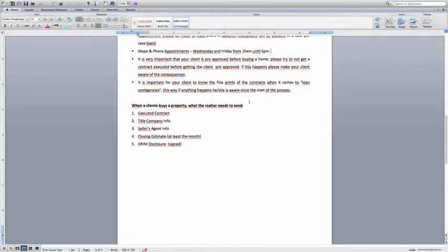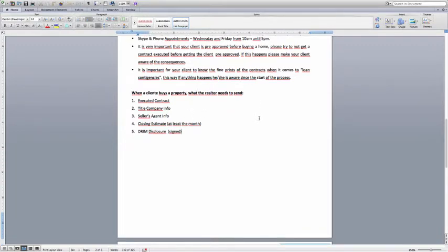This is just so you guys remember, it's on that checklist that I made. Once the client who is going to purchase is pre-approved, it's good to go. You need to send me the executed contract, the title company info, seller's agent info, closing estimate, at least a month. I know they don't give you a date. They're going to say it's either going to be April or end of June, something like that, just an estimate. And then the DRIM disclosure signed.